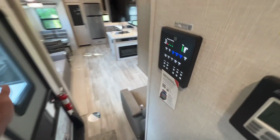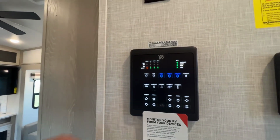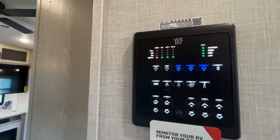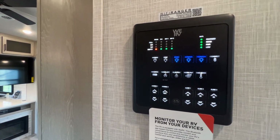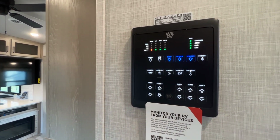So here in the hallway, kind of command central. You've got your control panel, built-in monitor panel. Lots of light switches are controlled by this. Water heater, gas and electric switch, water pump, tank heaters, the Wi-Fi booster. You can connect to this thing with Bluetooth as well. You got awning controls and you got your slide controls. So this is kind of command central.